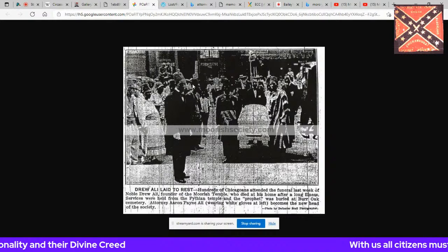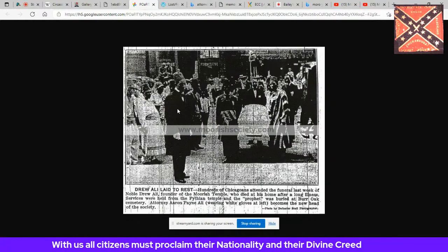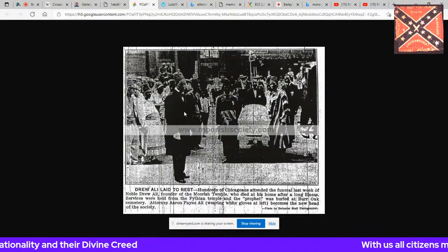So this guy right here, that's Aaron Payne with a fez on. Look at this. You see a fez on him, right? With the gloves on. So you suited and booted, ain't you? And on the square. Look at his feet. What the hell? Crooked square. Bastard square. Look at this dude.